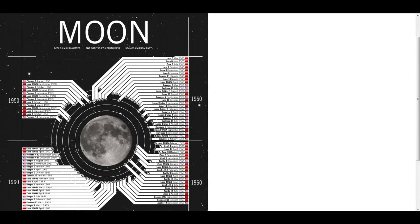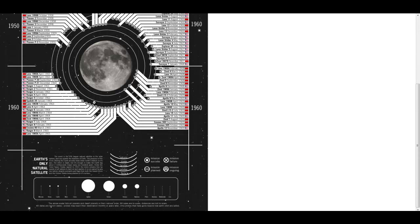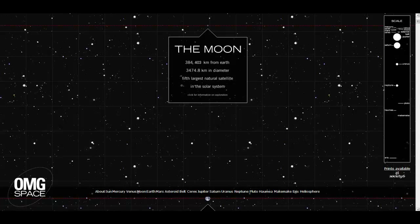The moon, we know the moon. Obviously it doesn't have any satellites. Yep. One orbit is 27 Earth days. I guess that's why you get the moon cycles. Let's move on to Earth. As you can see, it's right here. Look how close that is.